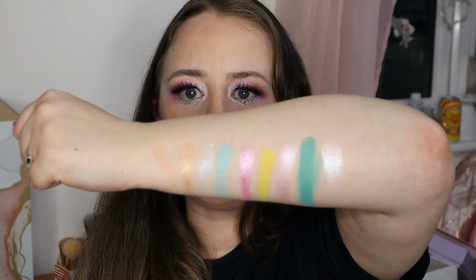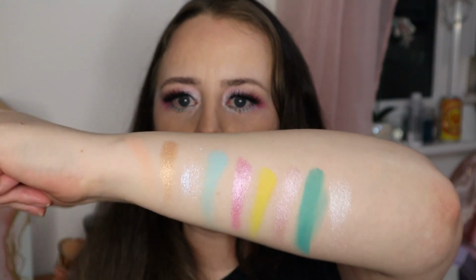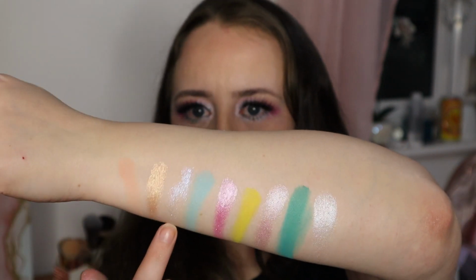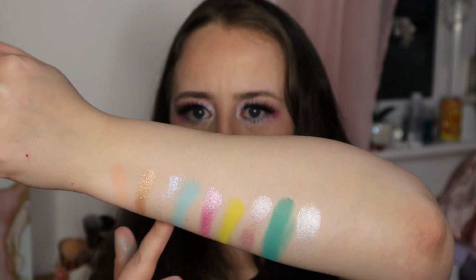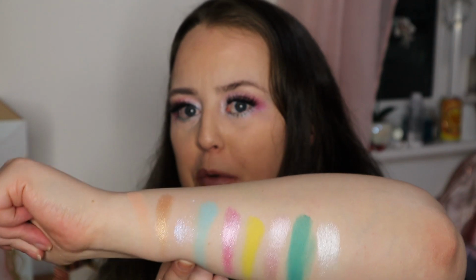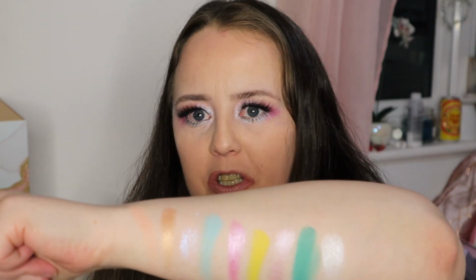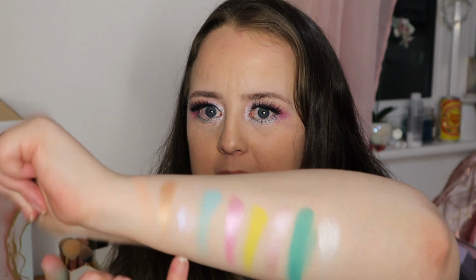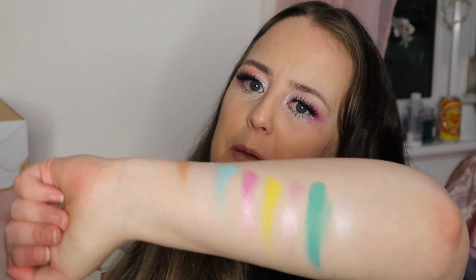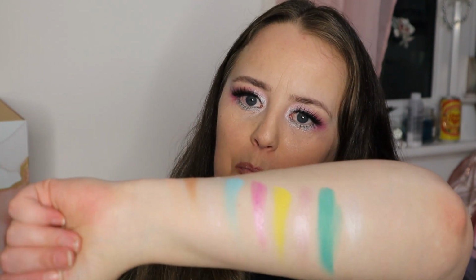Okay, so that is the first two rows. As you can see, some of the shades are not the best. This shade here is the sort of iridescent blue, purpley shade. I struggled with it on my eye and it really doesn't swatch well. It's more of a topper, which is absolutely fine, but it doesn't swatch that well on bare skin, or at least on my skin tone, because I'm quite pale. Maybe on somebody with a darker skin tone it would show up better.